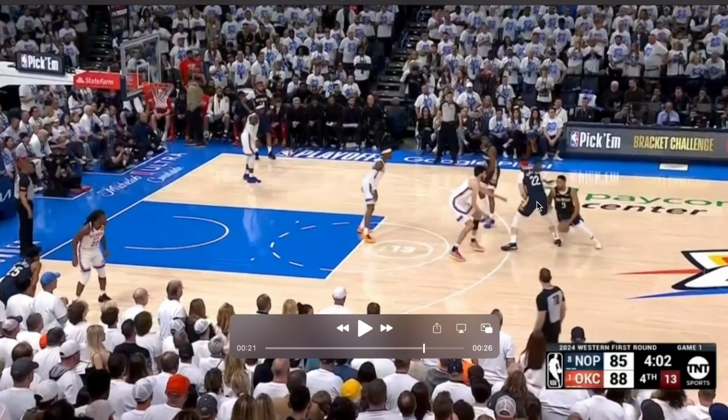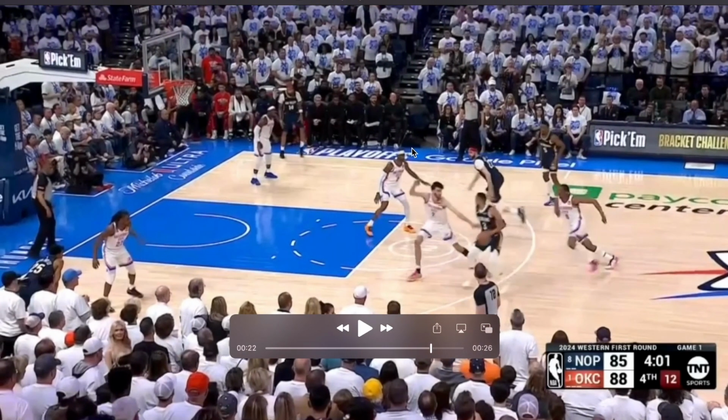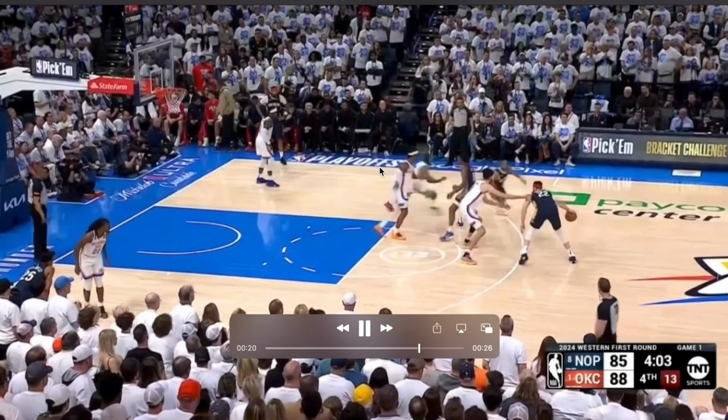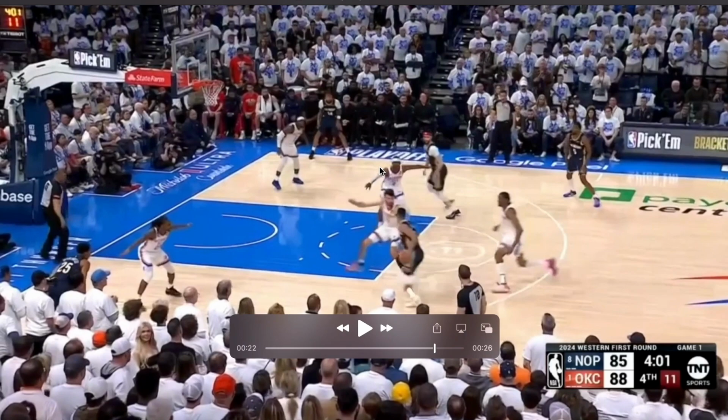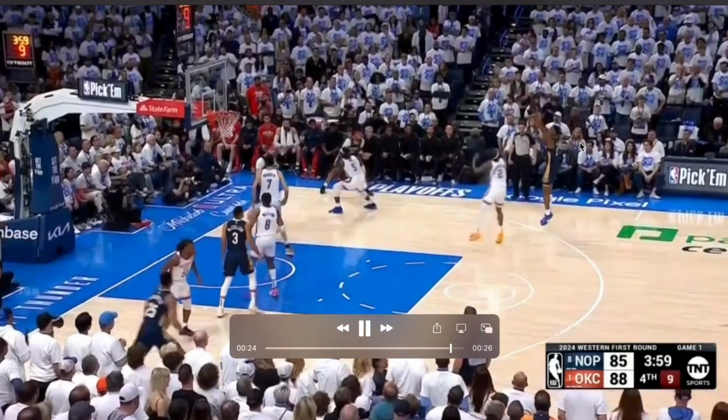Now, how OKC is going to defend this right here is you can see Chet is going to slide with CJ at the level. Shea right here is going to tag the roller. Jalen Williams is chasing over top, so watch him again defending CJ. He's going to chase over top right here. So now we have 2 on the ball with CJ. We have Shea who's going to tag the roller. So that means the shake right here, Herb Jones, who set that down screen, is going to be wide open for a 3.